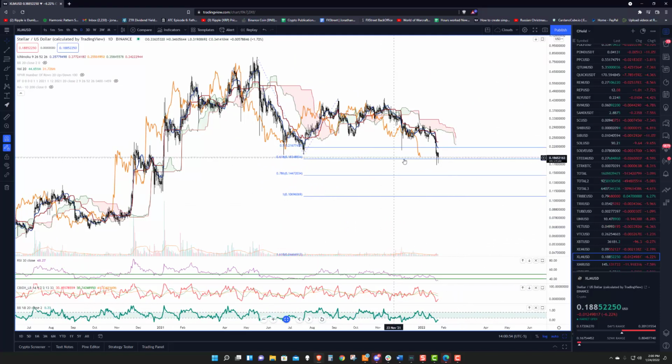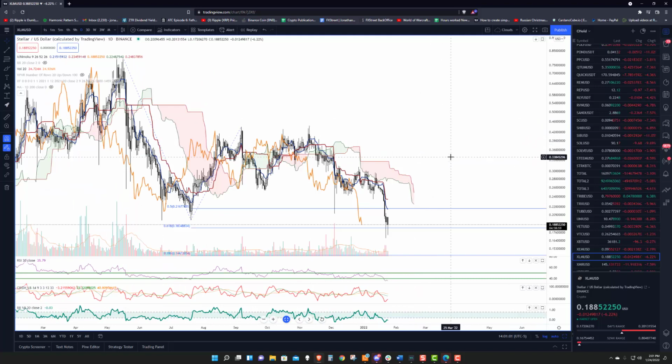It's bouncing off of the 618 fib retracement. The percent B is all the way down there at 0.2. There's a pretty big bounce incoming for Stellar here very, very soon. That's something that we should be watching out for.